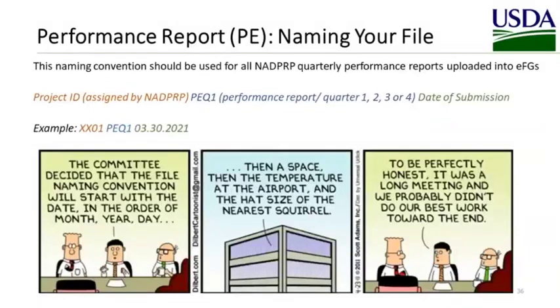So this slide is on file naming convention. We ask that you use this naming convention for all performance reports that you upload into the system. And what this tells us is, like FLO 1.20, that's the project ID, and we actually create those project IDs and provide them to you.